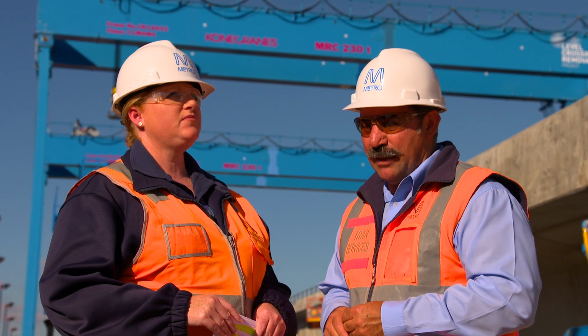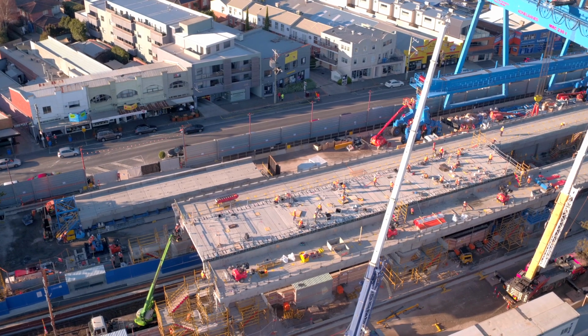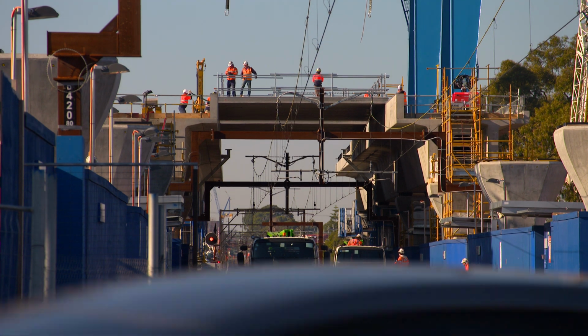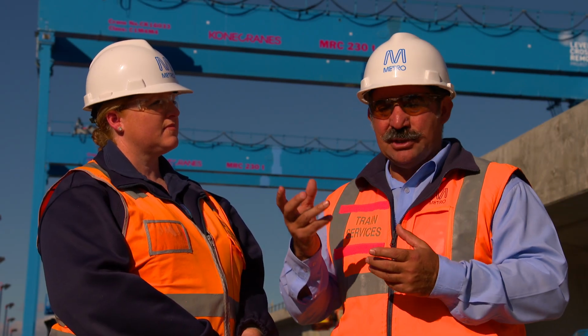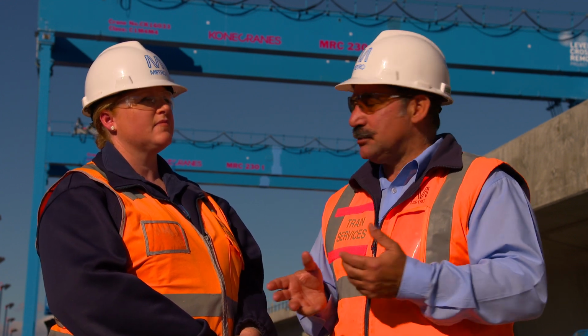Good question. Here at Murrumbeena, we're constructing a debris deck, and this will be made up of a concrete section which sits above Murrumbeena Station, and also a fine steel mesh section which is on the down end of Murrumbeena Station. It's used to ensure that anything on the gantry crane that comes loose, say a piece of tool or a nut or a bolt, whatever it may be, doesn't fall and land on the tracks. And here's more from Alex Mutafis.